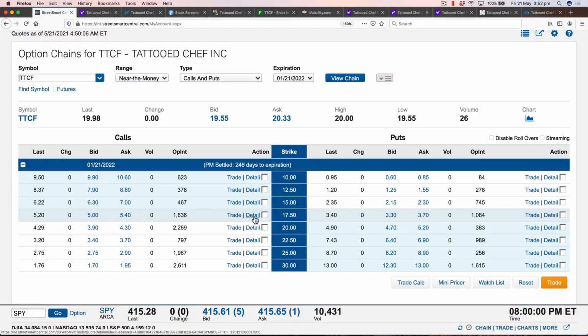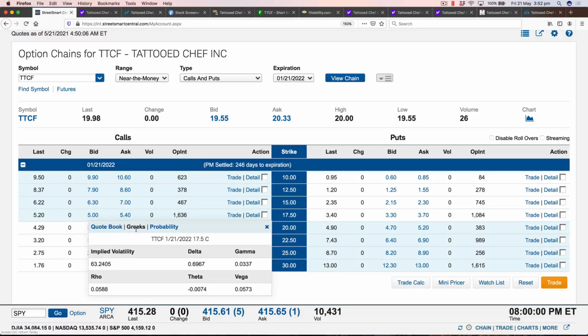Okay, so I'd come in here at detail, just go here and have a look at the Greeks. Theta, which is time decay, very little, right? So it's negative because it's working against you, but very little here. Okay, delta here is, if we round this up, 0.7. Okay, so that is in the money. Anything more than a delta of 0.5 is in the money. So we are certainly in the money, and delta 0.7 is excellent.